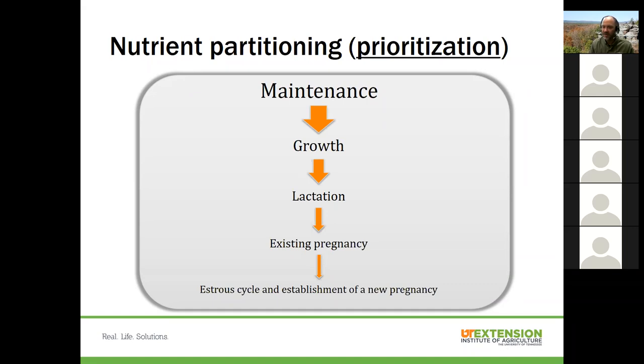If they have enough left of that feed for lactation, they'll do that. And then the final thing, they will try to maintain a pregnancy. The last thing that's done, and where a lot of times you start to lose a calf, maybe over a 5-year period, is the time it takes them to cycle back. Energy is the key to that, and so the animal has to have enough energy.